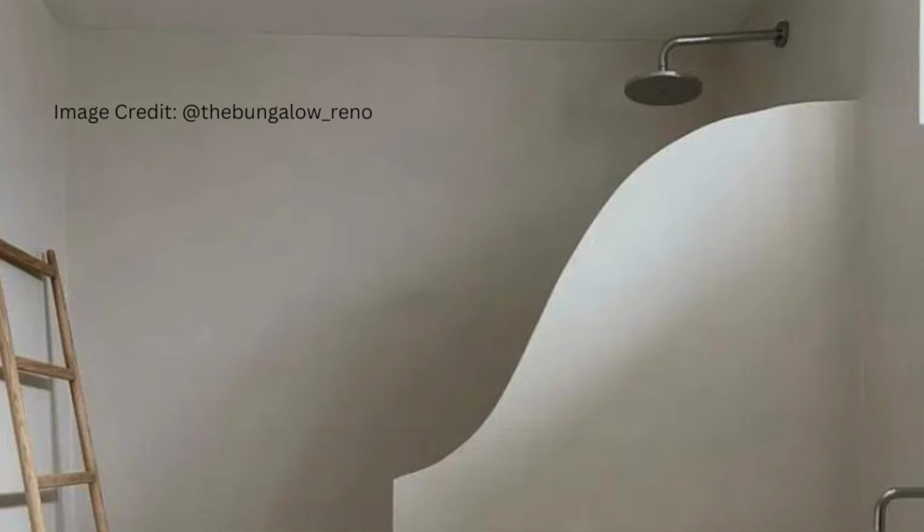Now, one of the newer options that has arrived on the bathroom scene, I'd say over the last 3 years, is Microcement. Now, Microcement has become hugely popular. It's very much likened to that Ibiza feel. It's very, very minimal, it's neutral, it's a contemporary look.